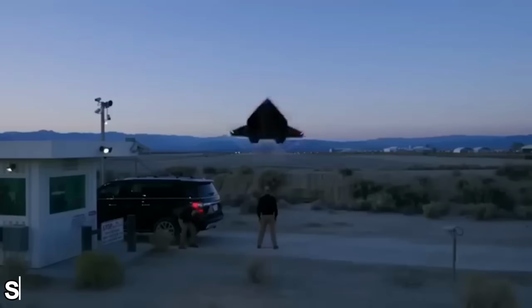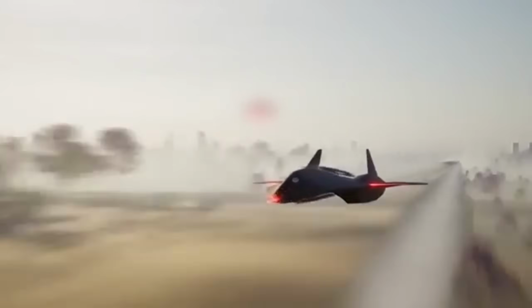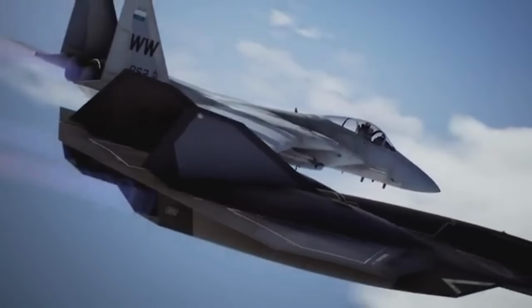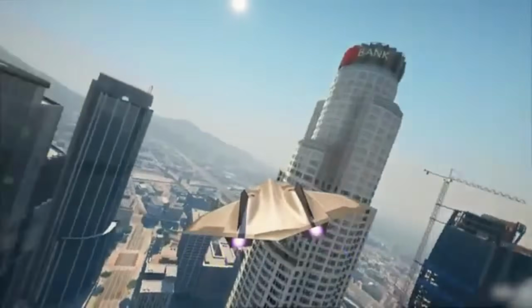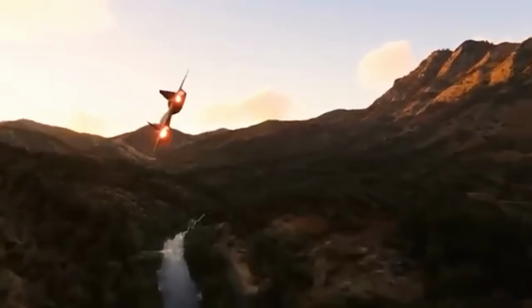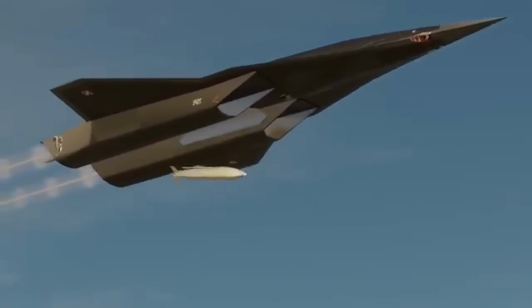Unlike the manned SR-71, the SR-72 is fully unmanned and reusable, earning praise for its ability to fly through dangerous airspace without risking a pilot's life. This aircraft is so fast and autonomous, it can outrun even the most advanced surface-to-air missile systems. That's the direction the future of aviation is heading.